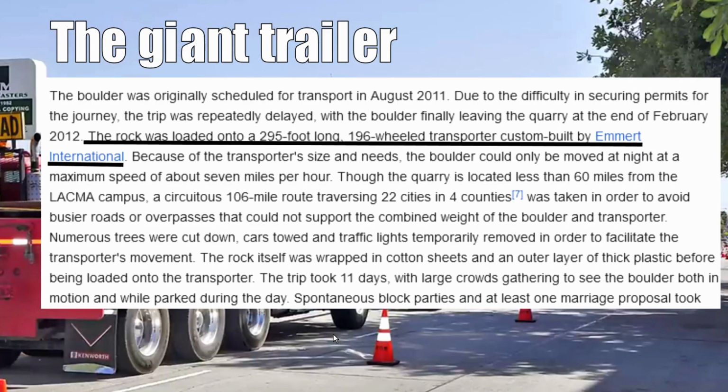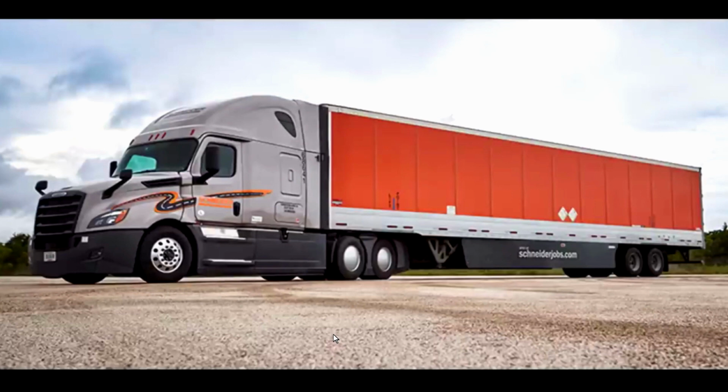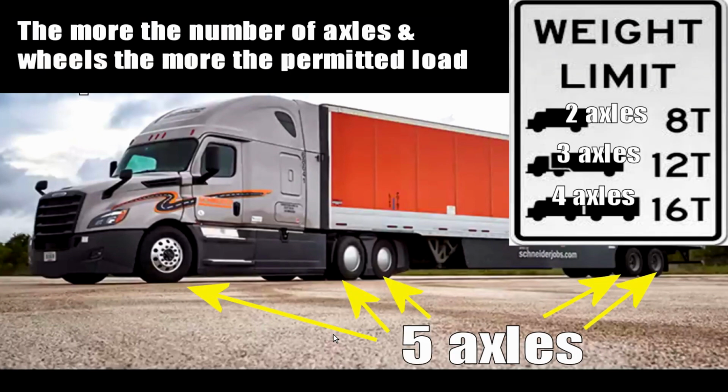So the giant trailer, loaded in, 295 foot long, 196 wheeled transporter, custom built, 22 axles overall. Then in the video we all know a semi-trailer, we know the amazing difference. Well, it's an important point that there is an amazing difference, and that is the number of axles. And so if you've ever been, did they pass their driving test? Because they should be familiar with signs like this, the weight limit.